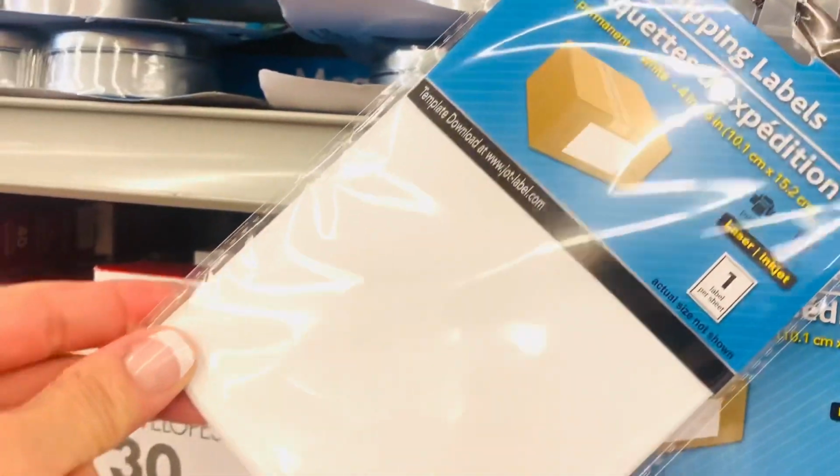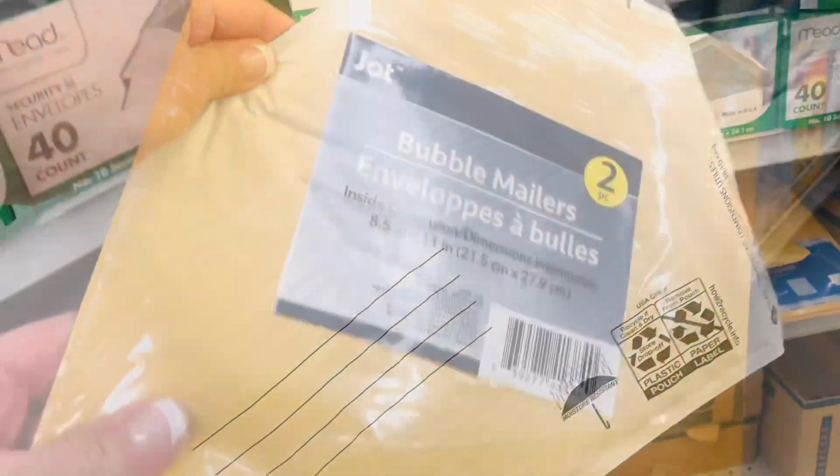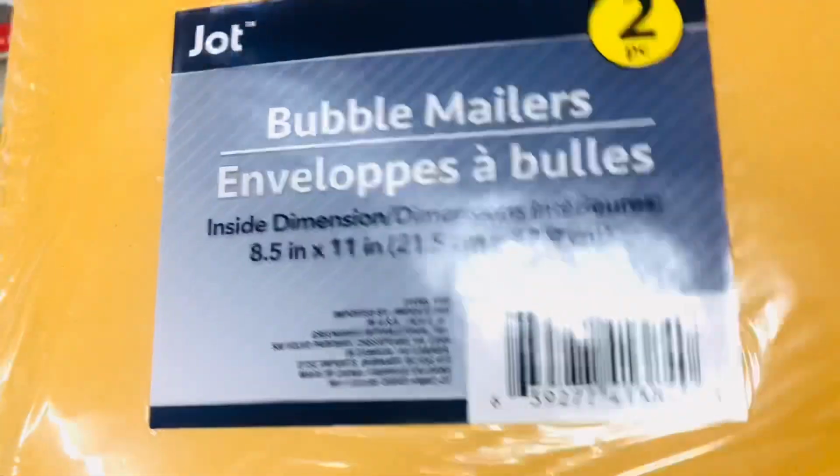I use shipping labels and all kinds of envelopes from Dollar Tree regularly, both for care packages and just regular correspondence. They are a fraction of the price you would pay elsewhere.